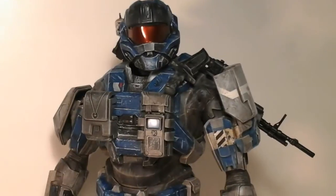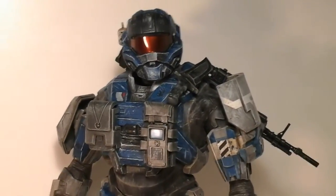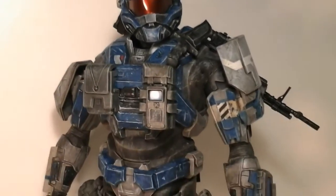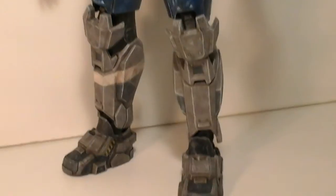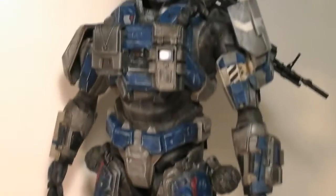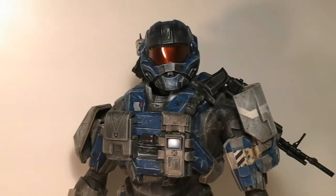That doesn't mean 3A didn't make a good figure. No, no, no. This looks amazing, and if you're going to have a Commander Carter Halo figure, this would be the one to have, because it looks really cool. The only thing that would have made this figure even better, besides the fact that I should have had batteries so I could have seen it lit up, is the fact that I wish it came with an unmasked Commander Carter head, because that would be really cool indeed.